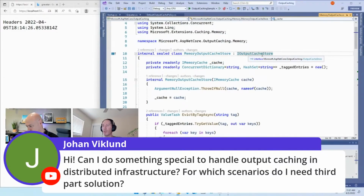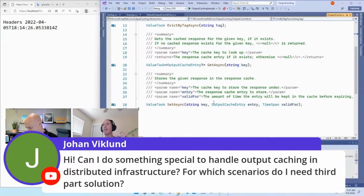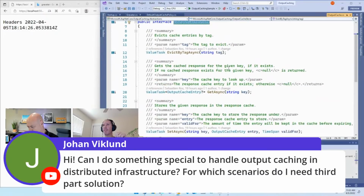tags. But the idea is that what we will do for .NET 7 is at least another implementation, which will probably be the disk, the file system, such that the entries are stored on the file system and not in memory, so you don't use all the memory that it can take. Another one that will be next in line will be the Redis implementation, because you might want to share the same cache across nodes.